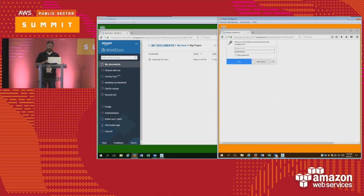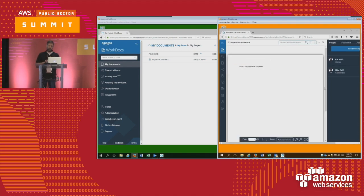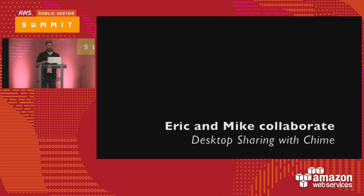I log in with my Active Directory credentials. And at this point, you'll see that the Word document comes up. You can see the people on the right that are chosen to contribute or view or have permissions in some way to access this document.